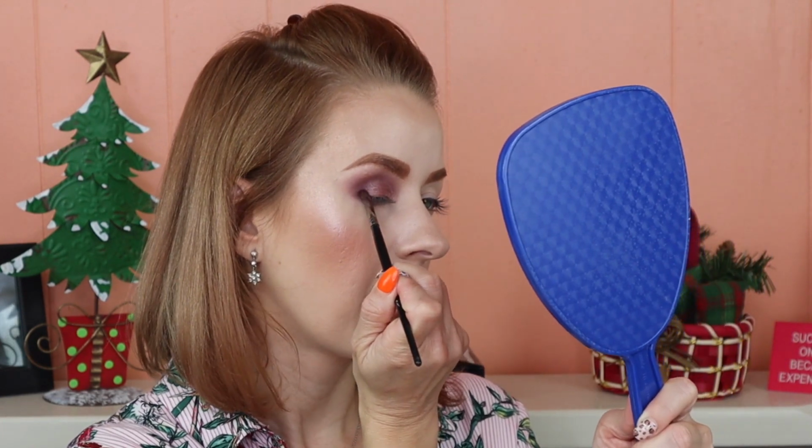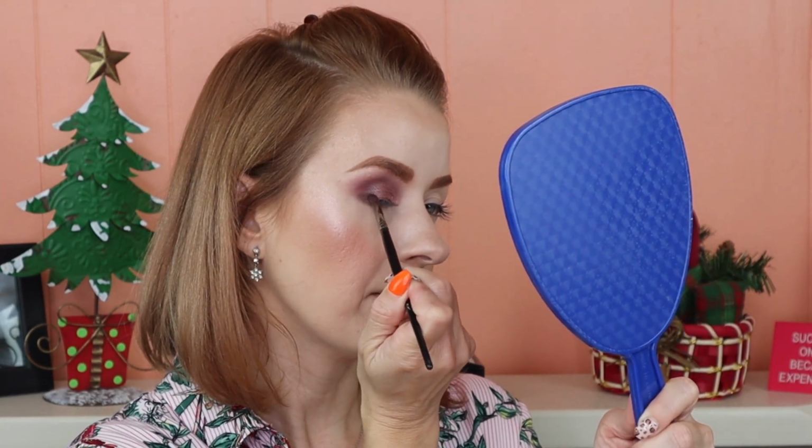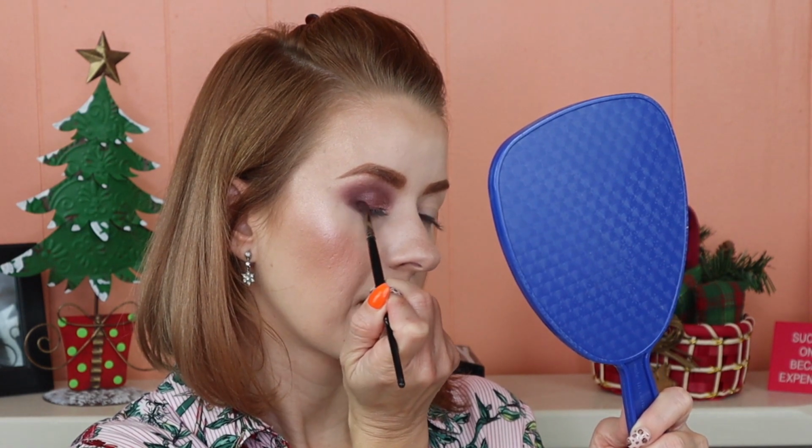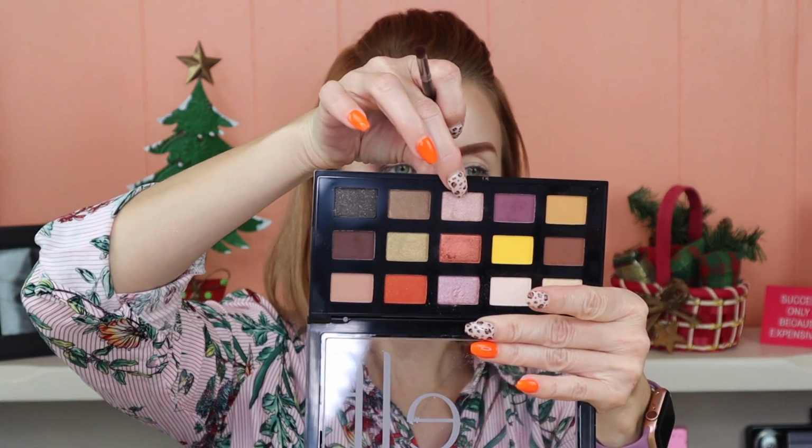I'm gonna work it up a little bit into the upper lash line. Now for the inner portion, I'm gonna go back in. Actually, no, I'm gonna go in with this shade right here. I'm gonna work that on the inner portion of the lower lash line.